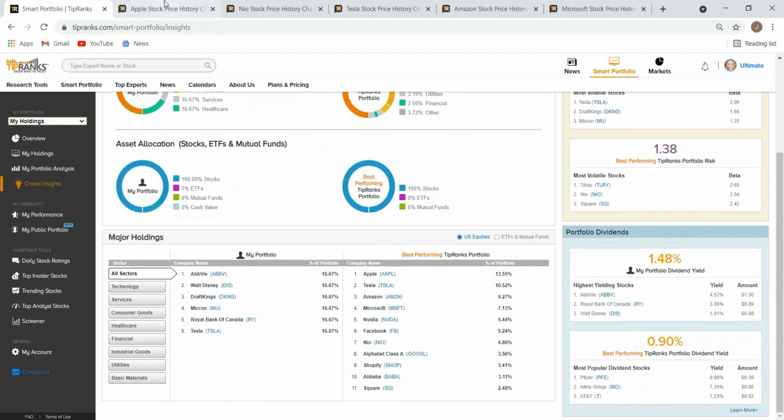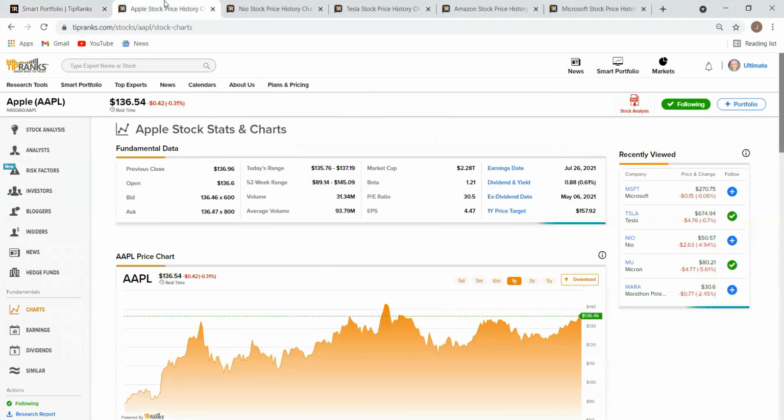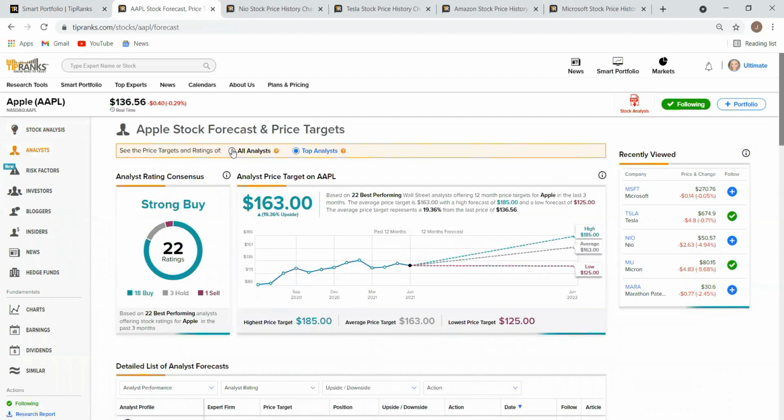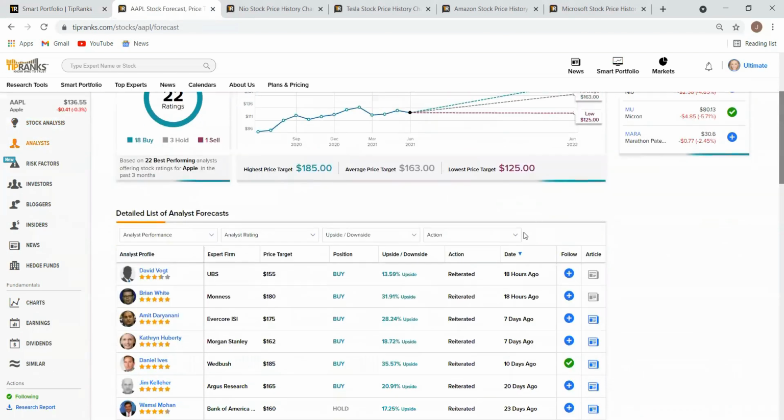Now, looking closer at some of those top holdings, probably no surprise that we have Apple in there, which has a market cap of over $2 trillion and currently trading at $136. Under their stock analysis, they do come in with a Smart Score of 10 for an outperform rating. We have seen a small drop in TipRanks investor sentiment and a small decrease in hedge fund activity, but still have positive technicals and bullish news and blogger opinions. Analysts are also in favor. We can look at all analysts or top. With our top analysts, we have a strong buy and an average upside of 19%. Some of those ratings coming in just within this last day.